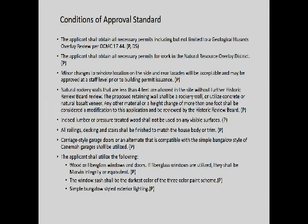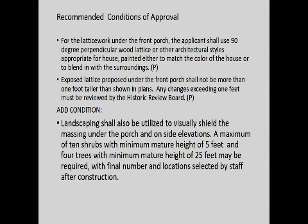And standard conditions of approval, these are very similar to what we saw for the last application. Again, the minor changes to window location being done at a staff level. Also, minor changes to the rockery walls as well. But if there's a height change of more than 1 foot to any of the rockery walls, then it would be considered a modification and have to come back to the Historic Review Board. For the garage doors, carriage style garage doors or an alternate that's compatible with bungalow style.